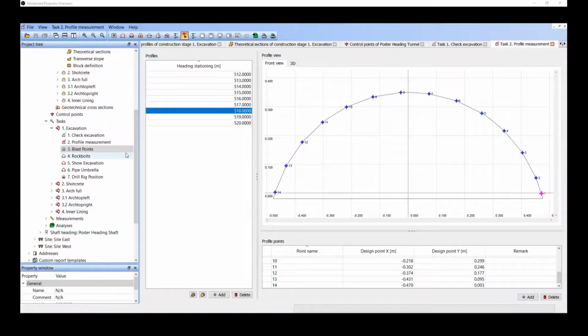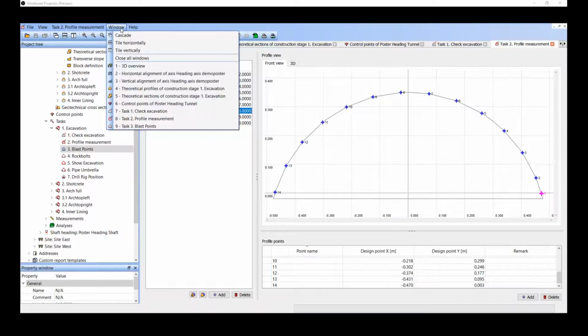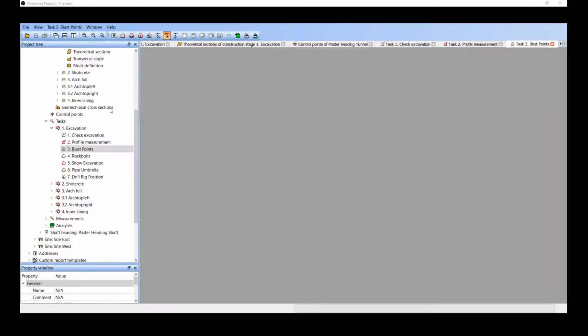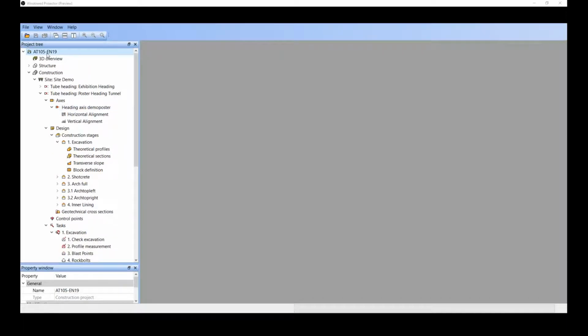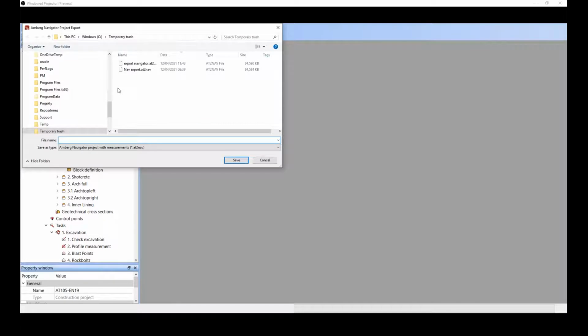Okay, so now I will store my settings, close all the windows I have opened, and we are ready to go to the tunnel. So I will export the whole project to Navigator. What is important to mention here is that the whole project gets exported.